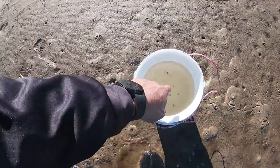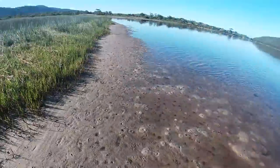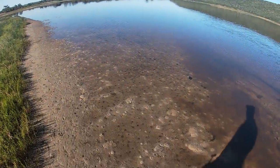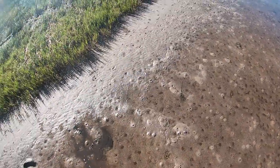And all the dirt also falls through the little holes, and you just got your prawns there. So I'm quickly gonna see if I can find a couple of those monster prawns. Sitchell does have beautiful prawns here. So I'm gonna be pumping here in the shallows. I'm not gonna go very deep. I don't need my net today. I couldn't carry my net with me today.